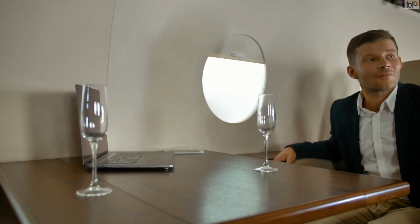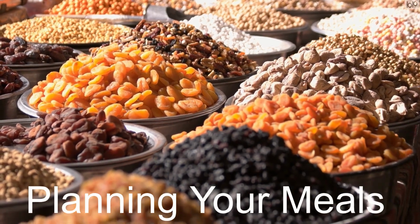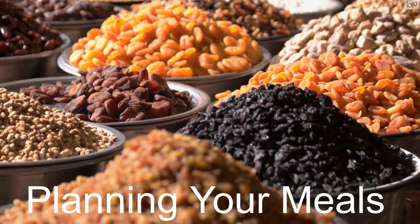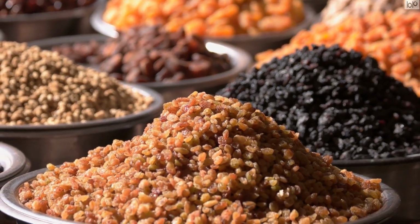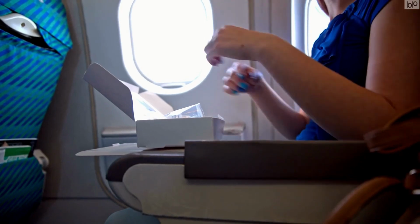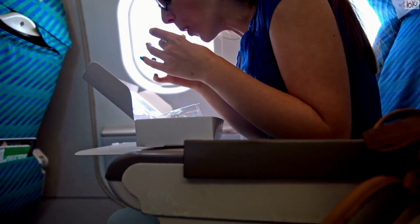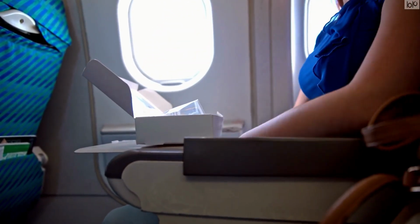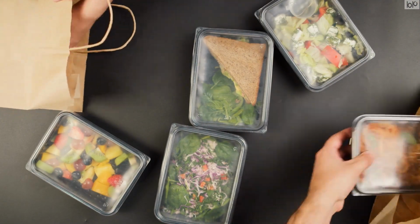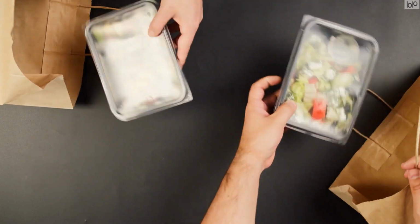Planning your meals wisely is essential, especially for longer flights. Packing some healthy snacks like nuts, fruits, or granola bars can prevent hunger pangs, and keep your energy levels stable throughout the journey. Moreover, selecting snacks that are rich in fiber and protein can help you feel full for longer periods, reducing the temptation to indulge in unhealthy, calorie-dense airport snacks. Be mindful of any food restrictions or allergies and pack accordingly.